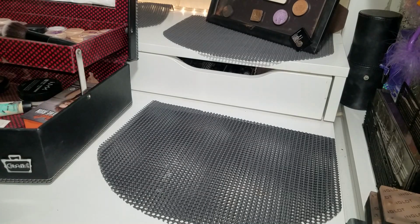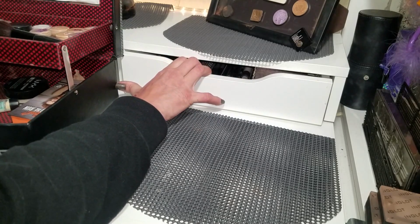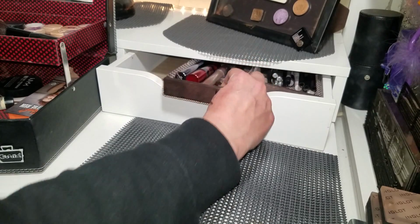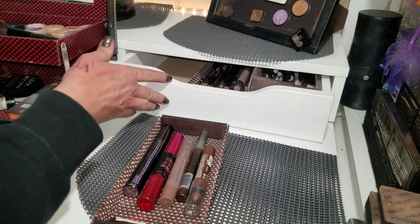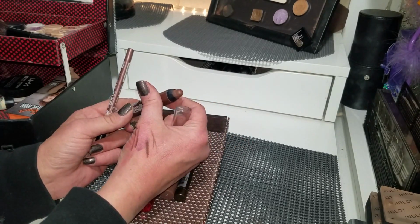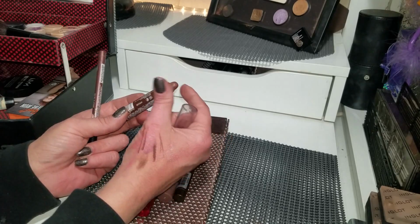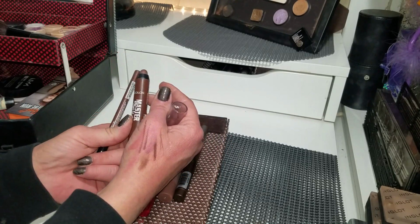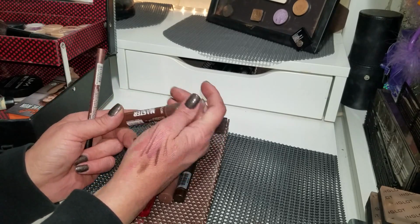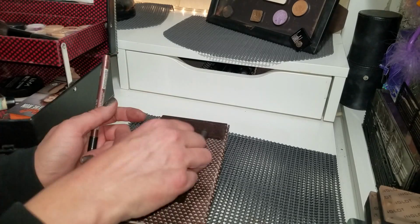Moving on to here. If I can get in here. Stuff I use all the time. This is very cheap, incredibly cheap, but it's really good to blend for smoky eye. It's called the Master Strokes Clean Color at a whopping $1.50. Yay! So I'm gonna take that.